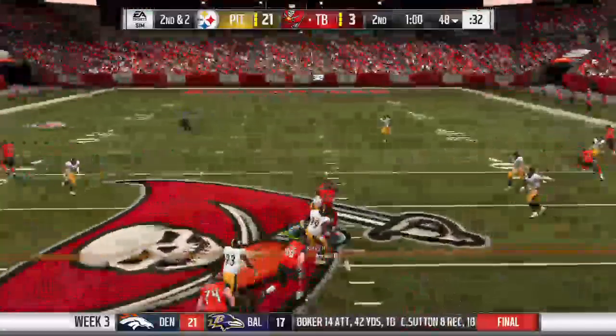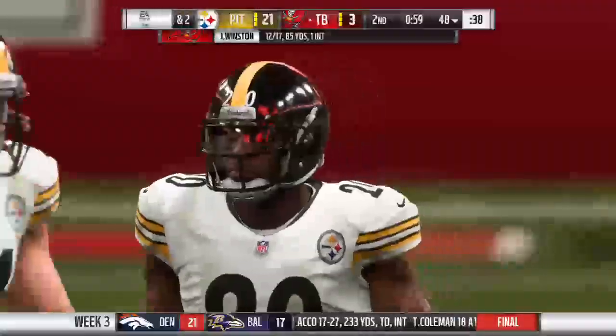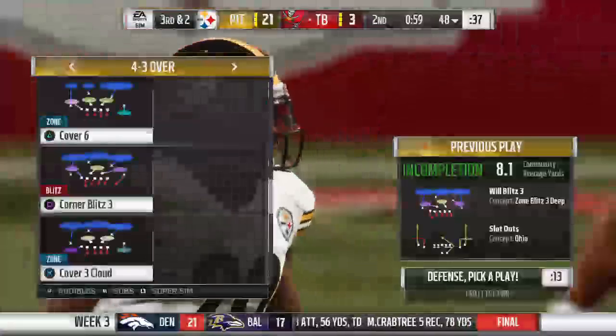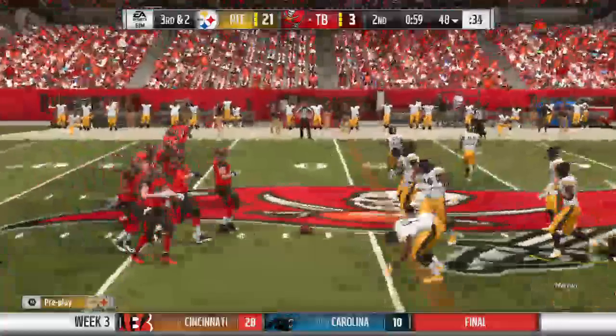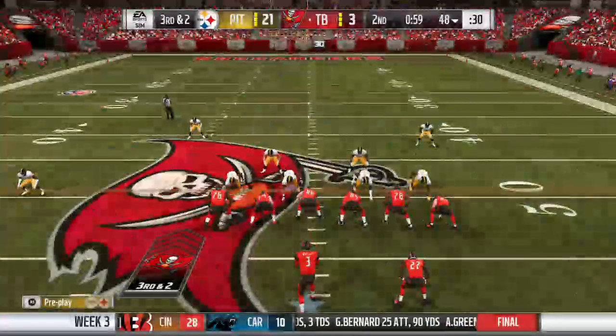Jameis again, and the hit jarred it loose. It's incomplete. Didn't have a receiver open downfield, and as it turned out, couldn't even find his outlet man because of the coverage. It was way too tight. Unable to find anyone open. After the incompletion, here now, 3rd and 2.